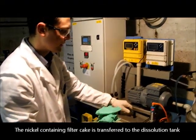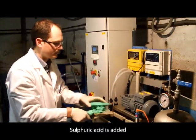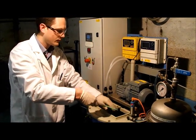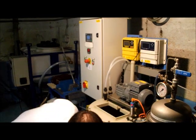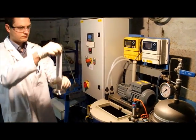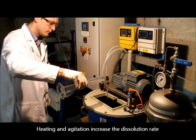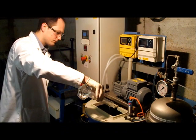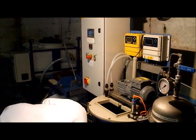The nickel-containing filter cake is transferred to the dissolution tank and sulfuric acid is added. Heating and agitation increase the dissolution rate to produce a concentrated nickel solution, but the aluminium it also contains must be removed to allow electrowinning.